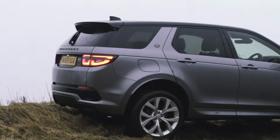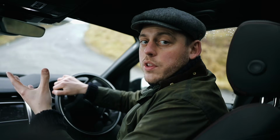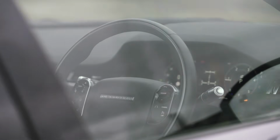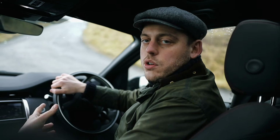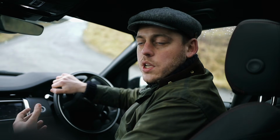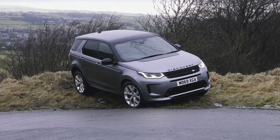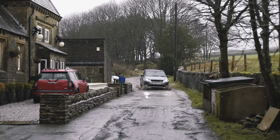So today the Discovery Sport is aimed at a more urban world, stylish but comfortable, smaller than the now massive Discovery, more practical and more spacious than the Evoque. The Discovery Sport isn't just a glorified estate car, it's still a Land Rover, capable like its predecessors. Terrain response, 600mm wading depth, hill descent, all at your disposal. So let's give it a go.